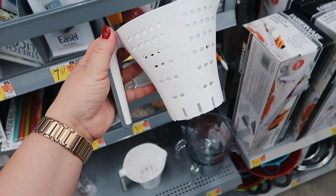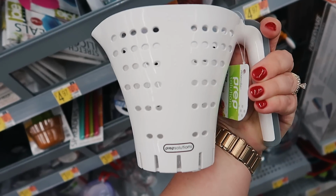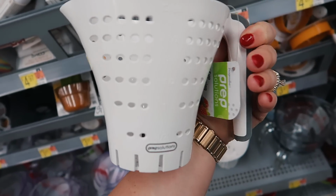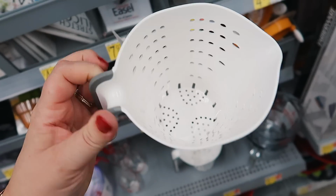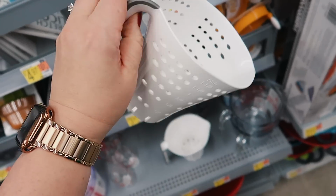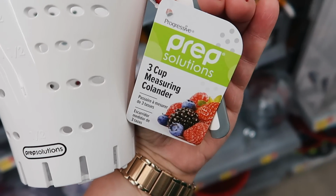Okay, so I also have this and I freaking love it. It is basically a measuring cup in combination with a strainer, and it's a 3-cup volume. So essentially you can drain, like, cans of beans or veggies, or even wash berries in here. If you need to measure them out as well, then you don't have to dirty both a measuring cup and a strainer. The brand is Prep Solutions.